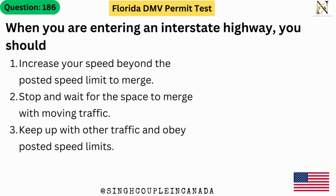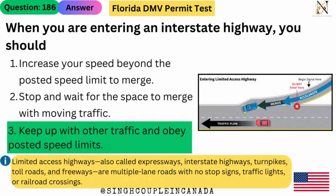When you are entering an interstate highway, you should: 1. Increase your speed beyond the posted speed limit to merge. 2. Stop and wait for the space to merge with moving traffic. 3. Keep up with other traffic and obey posted speed limits. The answer is 3. Keep up with other traffic and obey posted speed limits. Limited access highways, also called expressways, interstate highways, turnpikes, toll roads, and freeways, are multiple lane roads with no stop signs, traffic lights, or railroad crossings.